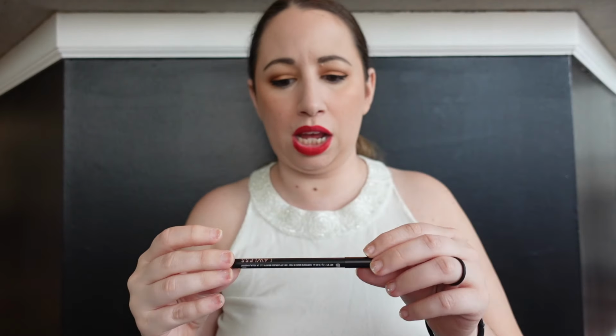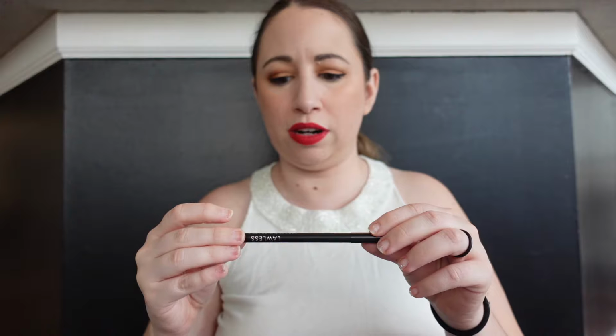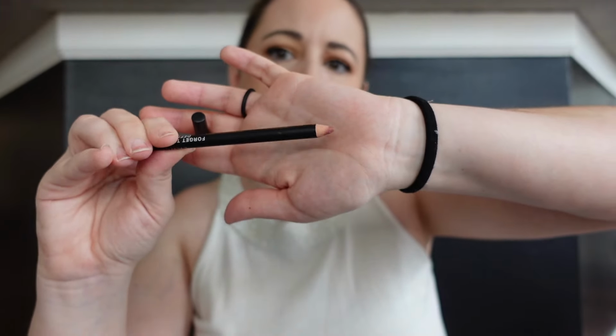Okay, the next category is lip liners, and I did get 2 new lip liners in February. So I currently have 14 in my collection. So these are the lip liners. This one came in that advent calendar that my mom got me, the Lawless Forget the Filler Definer Liner in Pink Sand. This is just like a more cool tone pink nude shade lip liner. It seems really nice. I mean, it hasn't knocked my socks off, but I do like it.